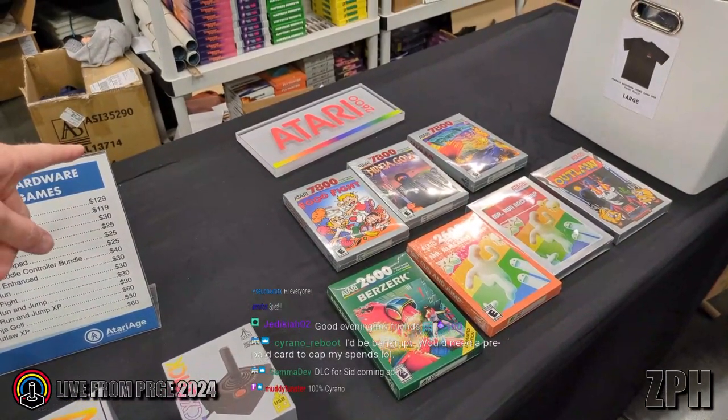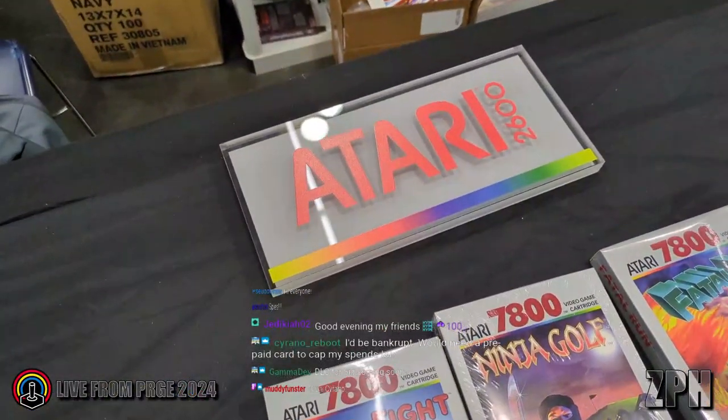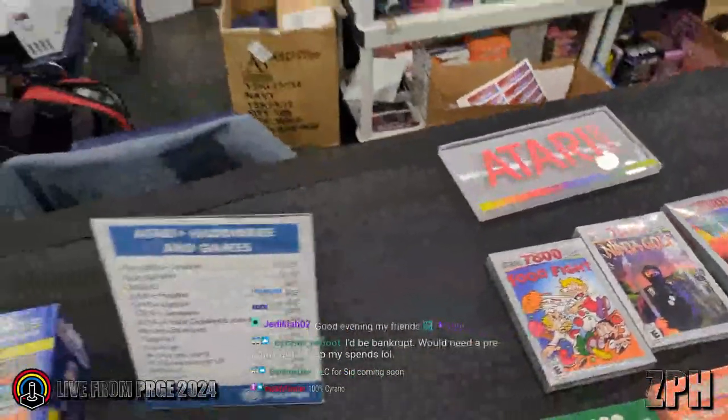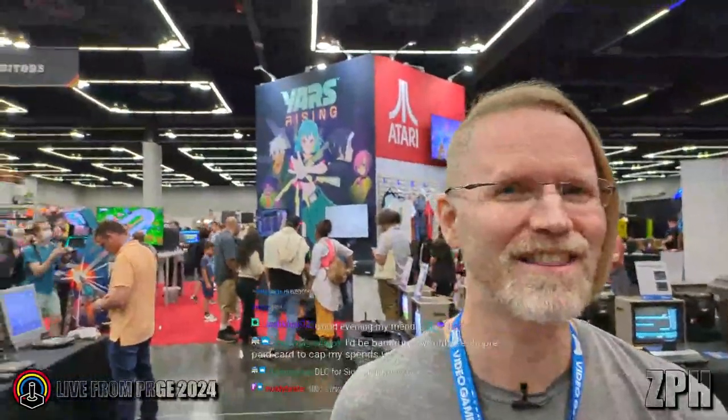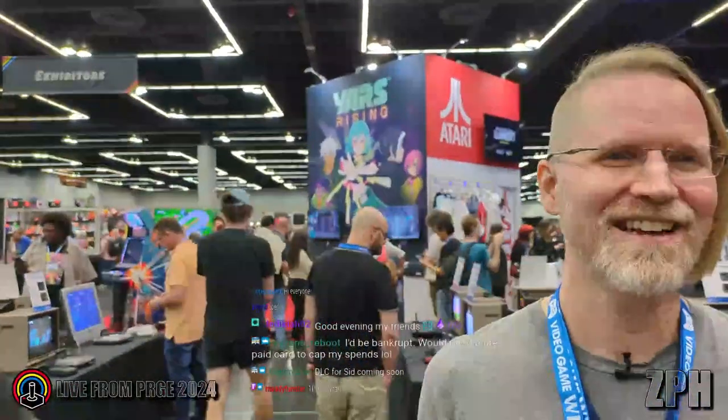Ooh, look at that sign. That's a nice sign up there. That's beautiful. DLC for SID coming soon for the ZPH. Cyrano Reboot's there. Hey, Cyrano. You'll be happy to know your Jumping at Shadows game sold out immediately on Friday when the convention opened. So, good job. They should have ordered tons more. That's amazing, it's really awesome. Hey, Mighty Funster, I wish you could be here.